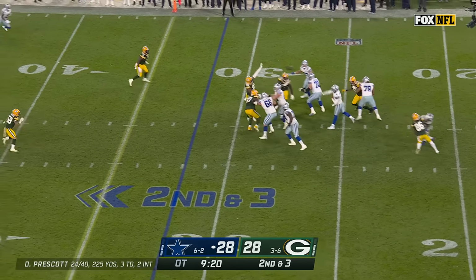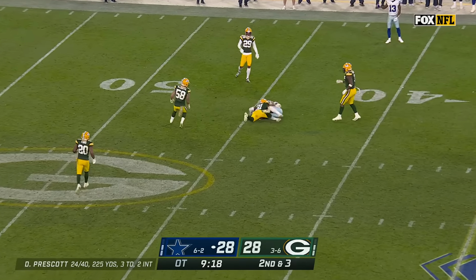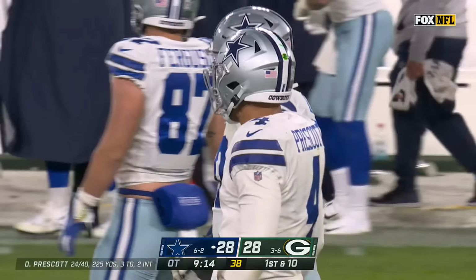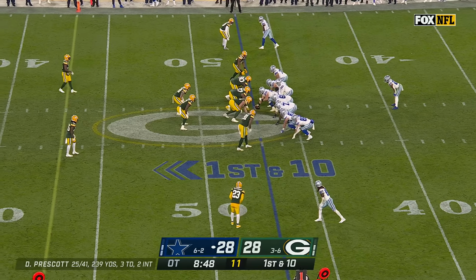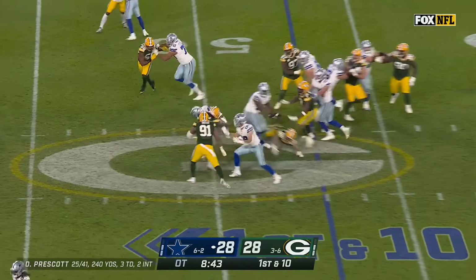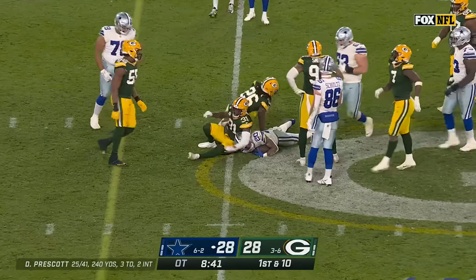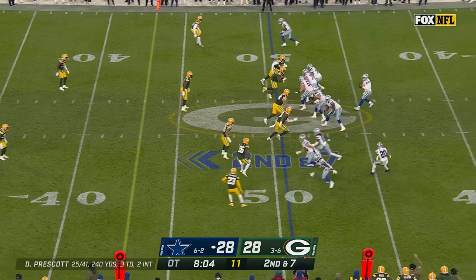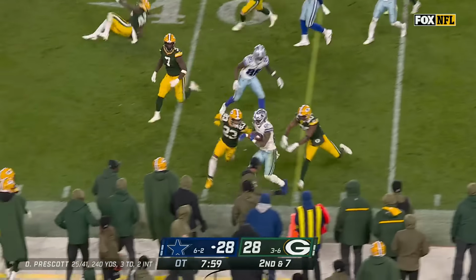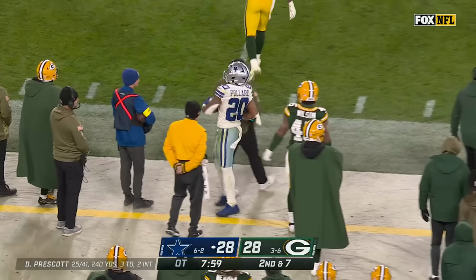Prescott back over the middle, caught. Oh my goodness, despite a hit from Amos, CeeDee Lamb held on for a first down. Pollard again, stutter step up the middle, good run for Pollard. See if they bring somebody back. They sent it to Pollard. That is a forward pass. Pollard's got blocking, and inside the 45 he goes.